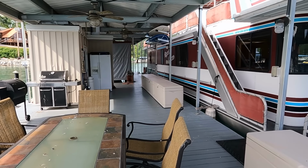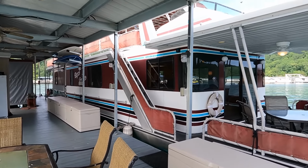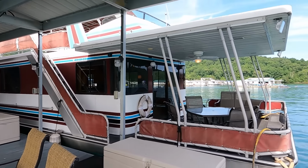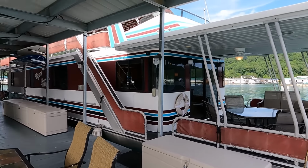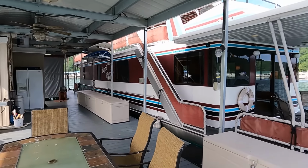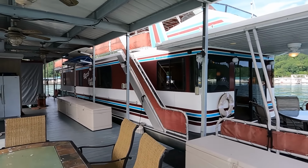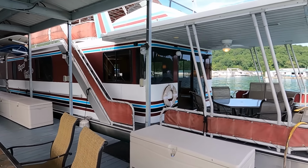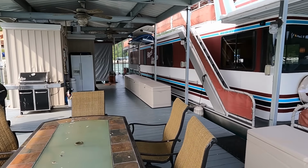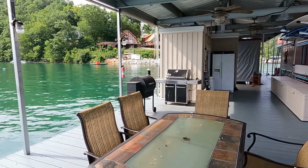We're going to touch more on this dock later, but if you're looking at our website, the houseboat is priced there. The dock and this mooring are all available for an additional purchase. So if you're not interested in the dock, or you don't want to be moored out and you want to go into a slip, feel free to reach out to us. We'd be happy to let you know what slip options are available here on Norris Lake. Or if you do like the idea of being moored out, then this entire package may appeal to you.